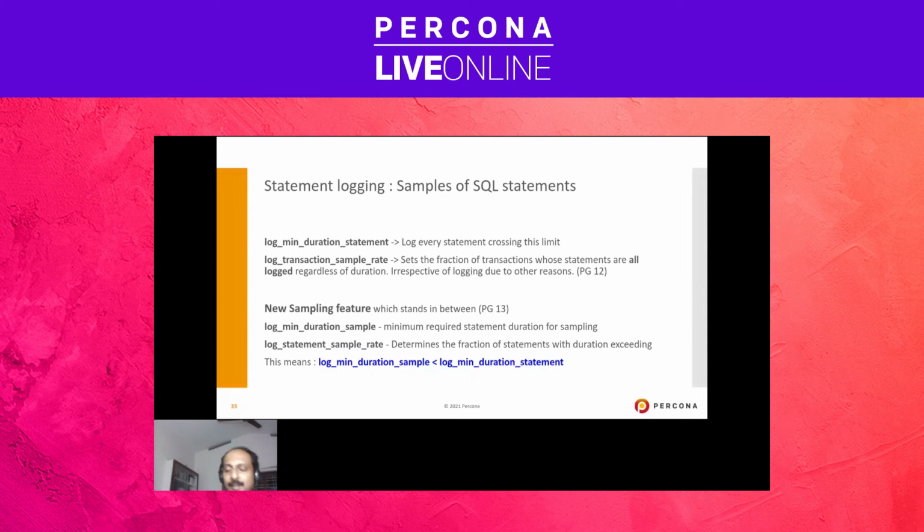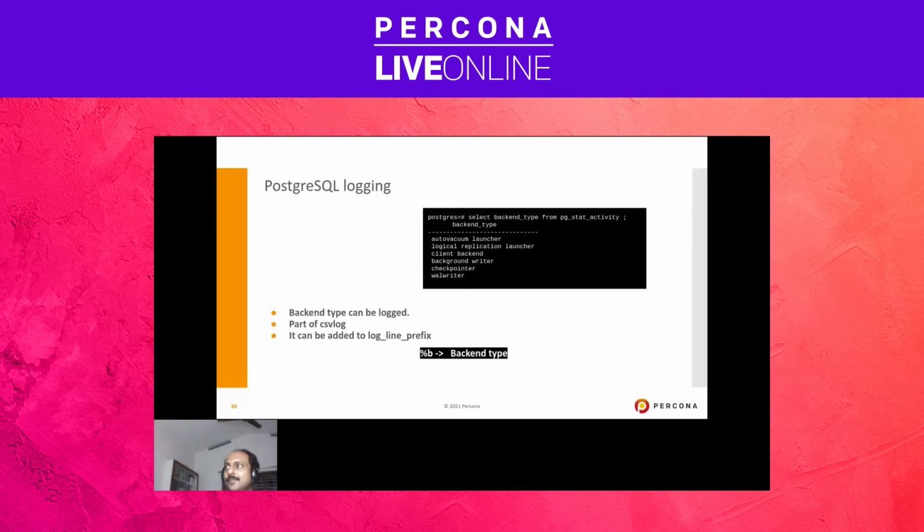And coming to Postgres logging, now we can log even the backend type of each of the backend processes, which was not possible earlier. We all know log_line_prefix, where we specify what data needs to be captured as part of each session. Now there is a new marker added, %b, which will capture the backend type. For those wondering what the backend type is, we can query pg_stat_activity and see the backend types. So Postgres logs will have clear information: this line is coming from this backend, and this line is particular to that backend.